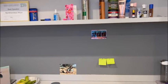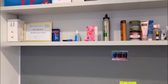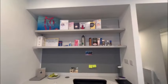That's just my wall. It's not that deep because I just arrived a few weeks back, so I'm not yet overly over the place. This is like a huge storage space. I don't know if it looks as huge as it is, but as you can see, that's literally it.